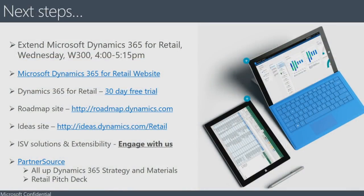So next steps. Your first step should be back in this room tomorrow, 4 o'clock. Gautam is going to start walking through how to extend Dynamics 365 for retail. Really important, he's going to go through a deep dive of what that's going to involve and what you can do. The retail website, you can go check it out, see what's there. You can actually get a 30-day free trial, believe it or not. I don't think we have enough time to demonstrate it, but literally you can click on that link. Again, the slides will be there. All you need to do is give us your email address and your phone number. That's it. And we'll go ahead and set up a tenant, deploy it, and have it up and running for you for 30 days for free. So you can go and check it out and see what it looks like.